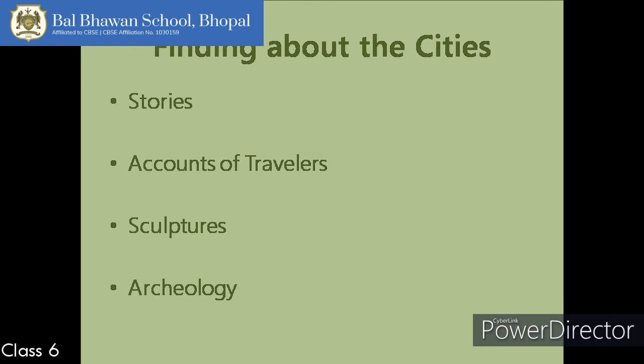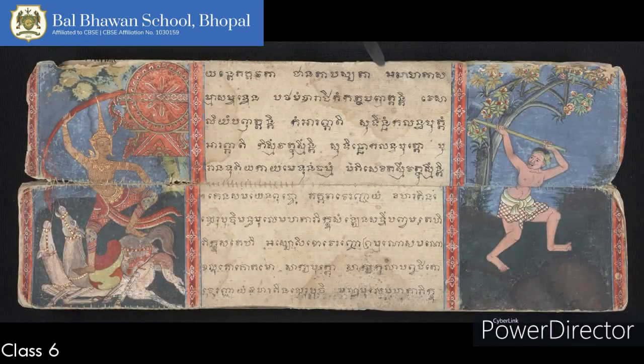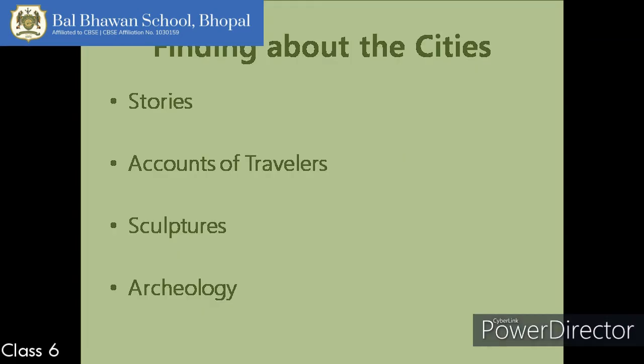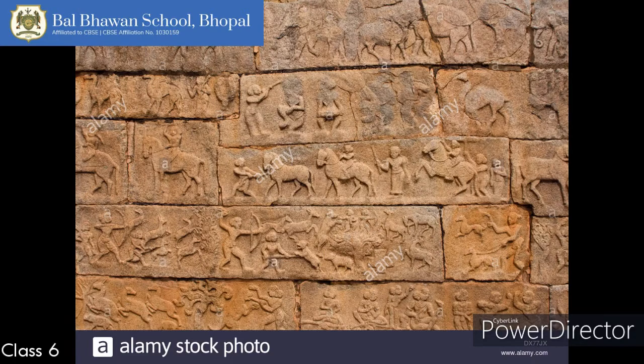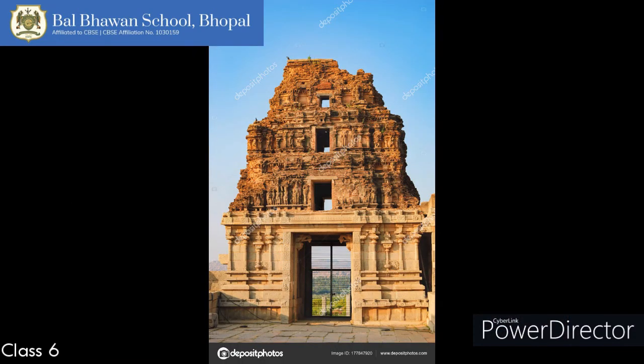How did we get the information about these cities? The stories, the accounts of travelers, scriptures, and archaeology help us in finding out more about these cities that existed. Jatak stories were probably composed by ordinary people and then were written down and preserved by Buddhist monks. The sculptures carved scenes depicting people's life in towns and villages as well as in the forest, which were used to decorate railings, pillars, and gateways of buildings that were visited by people.